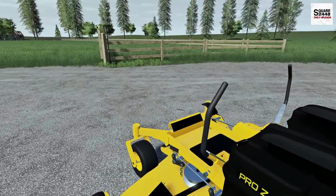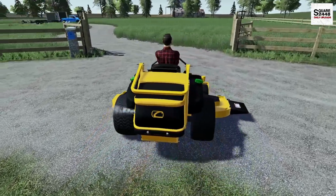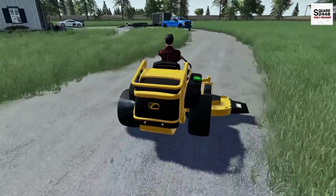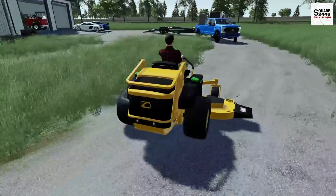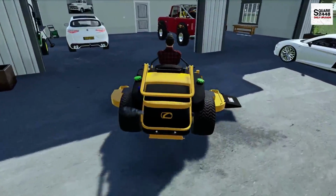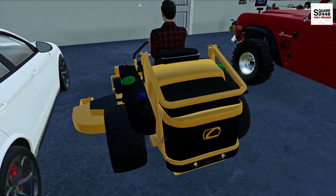Now I will have to say, I thought of Cub Cadet as more of a top homeowner brand, and that's why I decided to go with this, just because I thought it would be nice here. But let's bring this inside. We'll actually go through these big doors just because I really don't want to squeeze it in between.